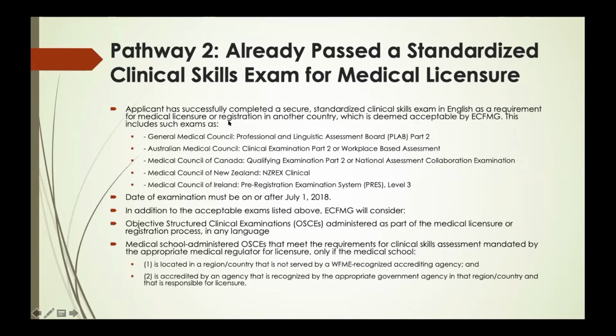Pathway 2: already passed a standardized clinical skills examination for medical licensure. These are candidates who have done PLAB 2 in the UK, AMC Part 2 (Australian Medical Council) or workplace-based assessment, and the Medical Council of Canada, MCC, Part 2 exam. In New Zealand, there is also a clinical exam, and there is the Medical Council of Ireland. These are all equivalent to CS.